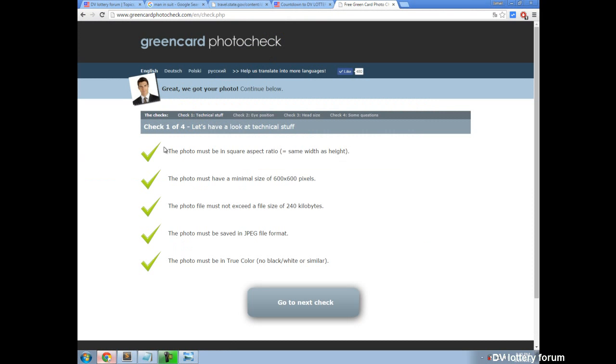Alright, it says all the technical stuff is okay. The photo is a square, 600 pixels by 600 pixels. Height is the same as width. The file must not exceed 240 kilobytes, and it was already 78 kilobytes. In JPEG format, check. In true color, original colors, no black and white. So okay, taking you to the next step, click here.